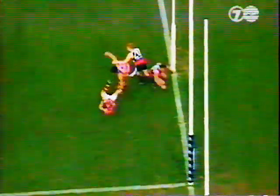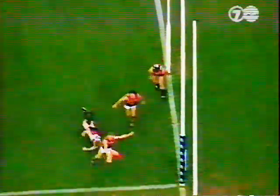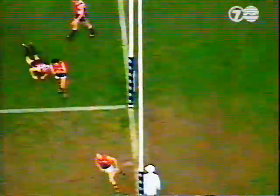Well, when Burton's taking marks like that, you can't have enough cameras, and we had enough. Here's another angle of that mark. Have a look at this, Drew. Get up, boy. Magnificent mark and a good goal.